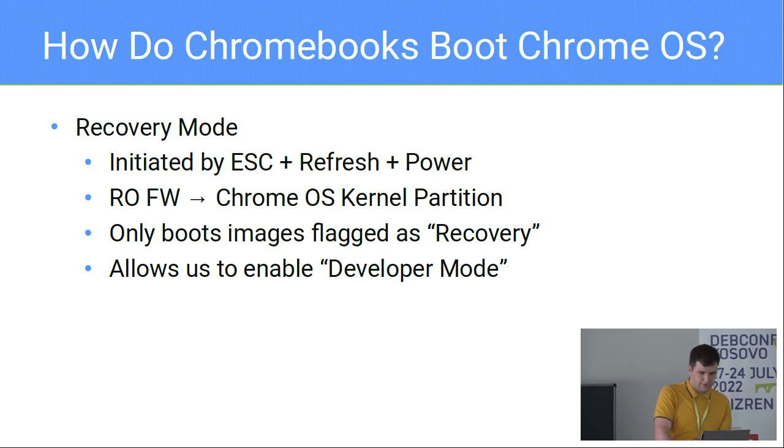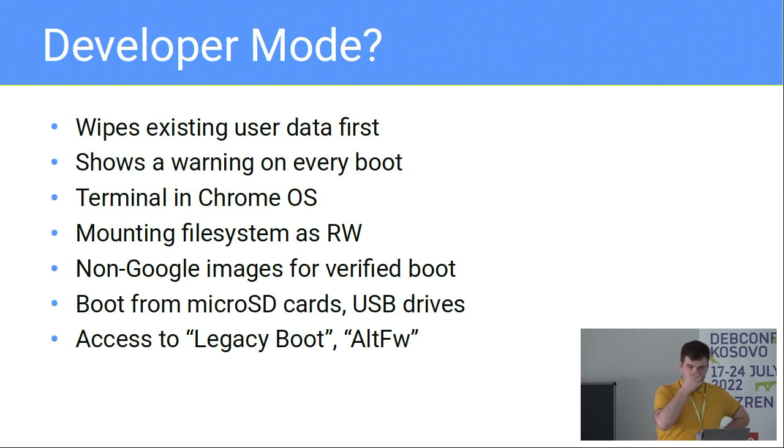There's also a recovery mode, which in case things go wrong, you just press a key combination and the read-only firmware launches special recovery partition things that you can plug in from USB. The important thing with the recovery mode is it lets us enable something called developer mode, and this developer mode wipes out the Chromebook first, so that you do not compromise anything that exists on the device. It shows a warning on every boot, so an ordinary user would easily go back to the verified boot mode.